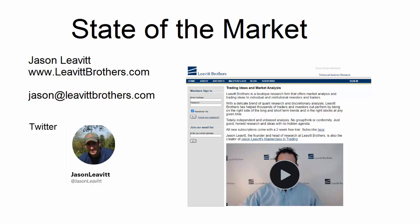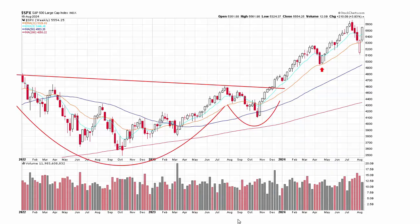All right, so let's get into this. Again, I'm going to go into the indexes, some breadth readings, get an idea of what's going on in the market. All right, so here is the S&P 500 weekly that goes back to 2022.